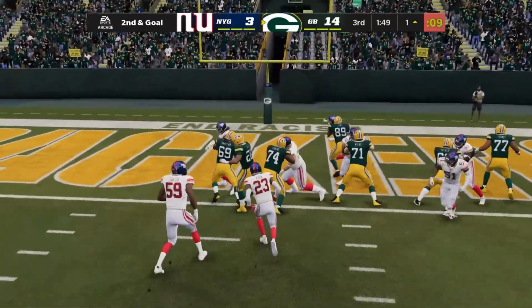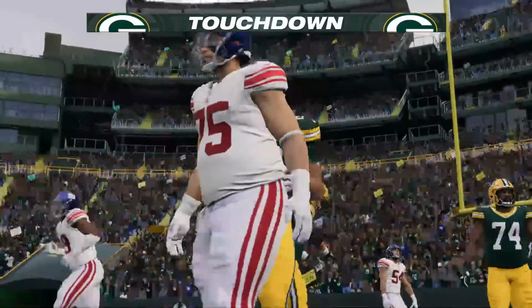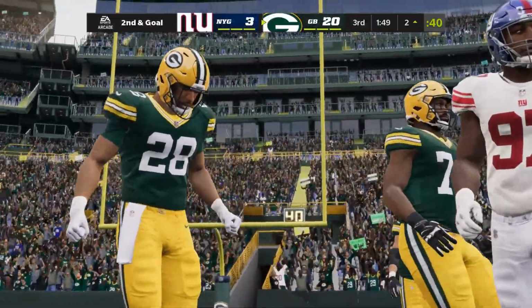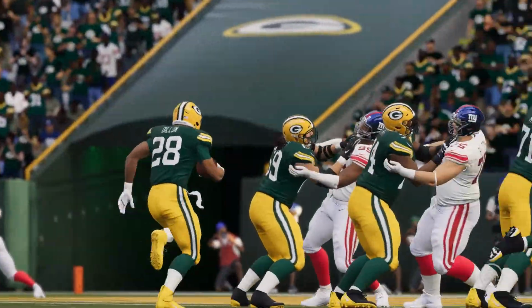They'll look to run with Dillon, and he'll take this into the end zone for a Green Bay touchdown. A.J. Dillon taking it in from a yard out, and the Packers add 6 to their lead.